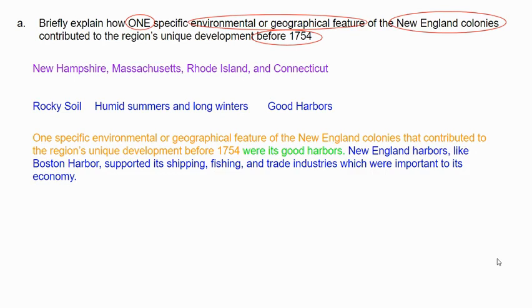So we're going to answer the prompt by restating the prompt. So one specific environmental or geographical feature of the New England colonies that contributed to the region's unique development before 1754. And again, write out that date. Lots of students will miss getting a point on an SAQ because they leave the date out and they've written a great response, but it's not within the required time period. So put that date in there. It doesn't take a lot of time.